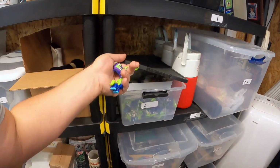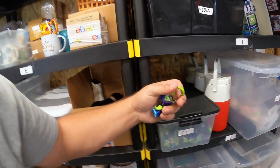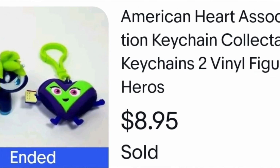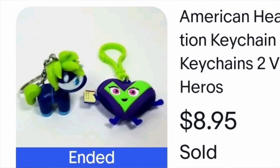Well, I sold 2 more American Heart Association keychains. And if you watch my videos, then you know about 6 months ago, I picked up about 250 of them for about $10. I picked them up at a thrift store, and they're selling pretty well for me. In fact, you can still see I have a whole bunch left. Out of 250, I probably still got at least 100, 150 left. And these 2 guys just sold for $8.95. So I've well made my money back off of these and then some. And they're selling really good. And I don't mind selling them.